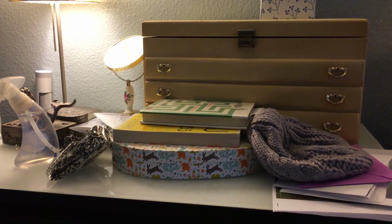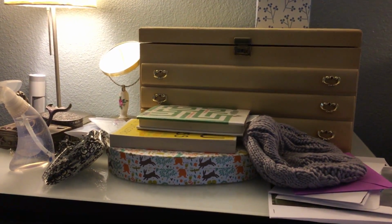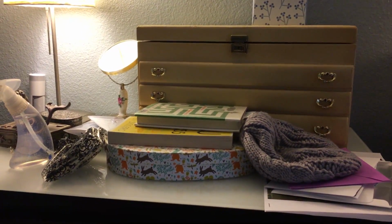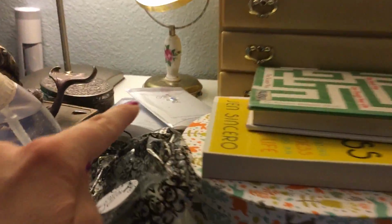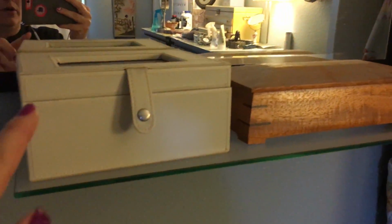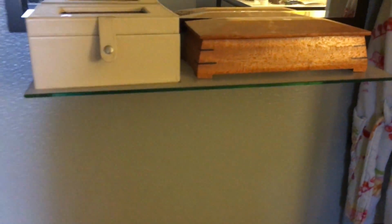Problem 2, which is quite common, she says, is you have things in different areas and then you don't really know how much you have. That's totally true. I have jewelry in this container. I have jewelry in this container. I have jewelry out here. If we go over here, I have jewelry in this container, which I love. It's got a picture of my kids, but you can see how dusty it is. It's disgusting. I have jewelry in this, which my uncle made for me. It's a gorgeous piece of wood, but it's dirty. So I have jewelry in those two things.